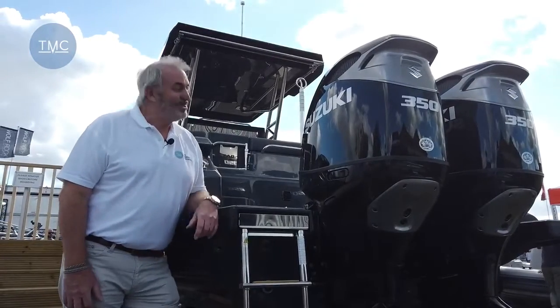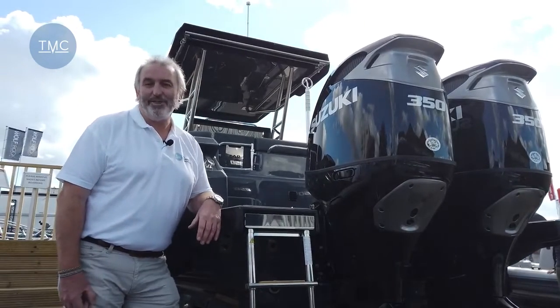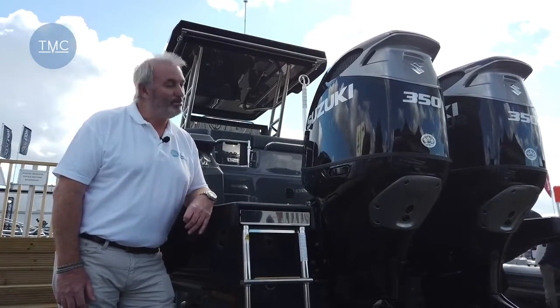So you find me nestling up to these twin 350s, and who wouldn't? We would love to have a go on this boat, and hopefully we will one day, you never know. But just a superb boat, and something a little bit different in the RIB world.